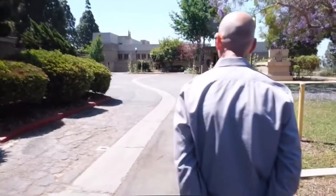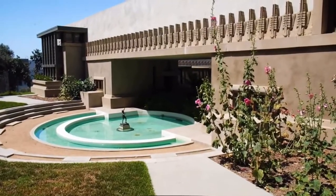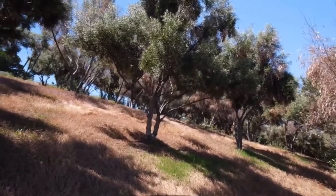Barnsdall Art Park is LA's only UNESCO World Heritage Site, and 2021 marks the 100th anniversary of the completion of Hollyhock House. And the Olive Grove Initiative will help to ensure the site's continued legacy.